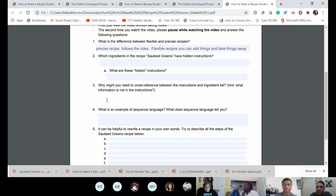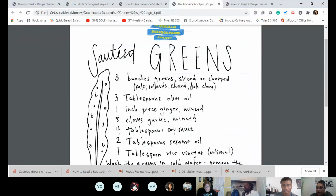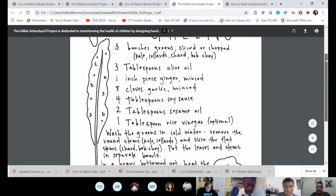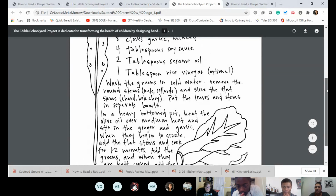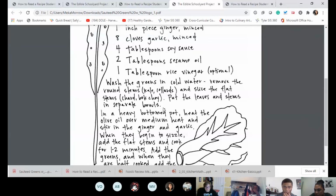Okay, so think about it this way. When I looked at this recipe right here, I have this, which is my list of what? Ingredients, right? And then right down here, I have all of my instructions. It's handwritten, so I don't really like how it's written, but it's all my instructions. So when I have all of my instructions, it's not going to tell me how much of the ingredient I need, correct? Because it's all up here in the ingredient part.